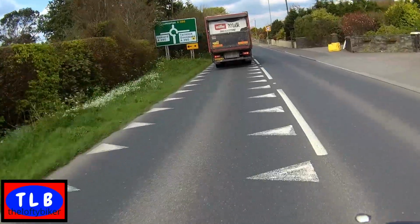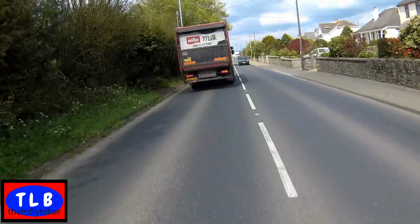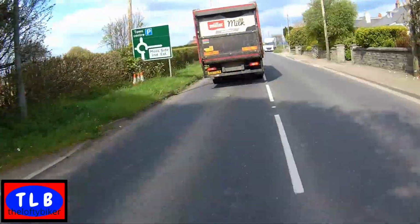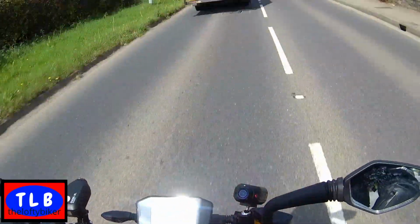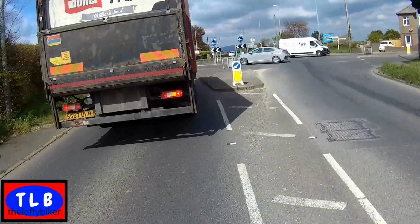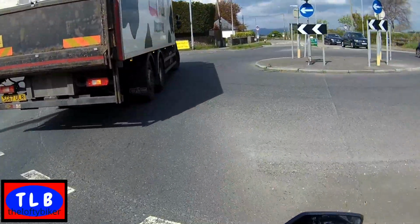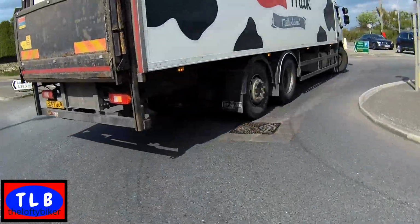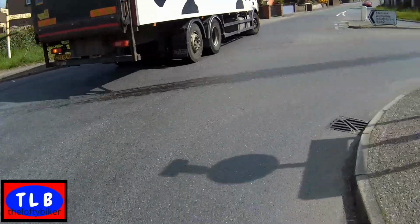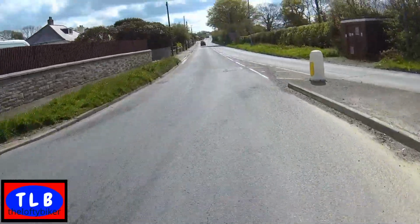So here we are at Callington. I'm going to do a U-turn around the island, nip back down and stop at the golf club and do a walk round. So I'm going to go all the way around this island. Throttle's nice, no snatchiness, just bracing it against the back brake. But very nice.